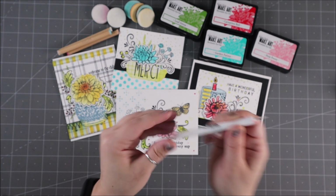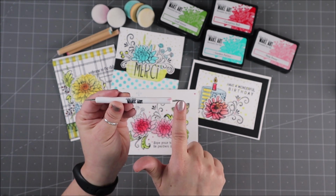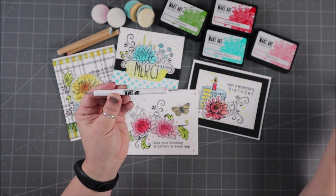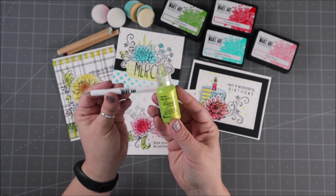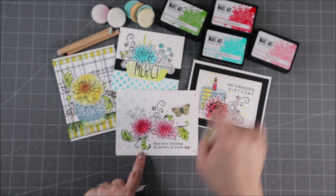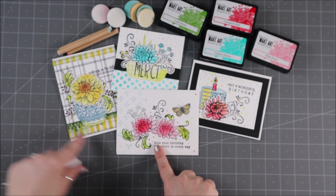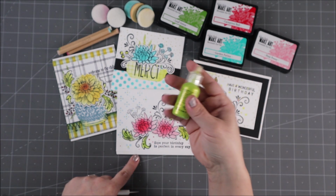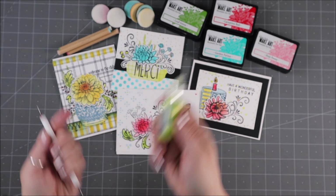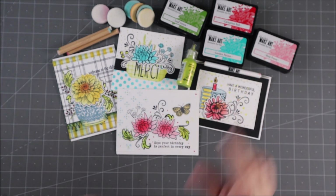We also got a stylus. We got a Wendy Vecchi stylus. There's a small end and a large end, and we used this in conjunction with her liquid pearls. So the color that we got, if you notice on my card, I've got some that have red dots, and I also have some that have green dots. So I got to keep the green, but my partner got the red. So again, we got to share the supplies, and I got to keep and take one home. So that was another thing we got.